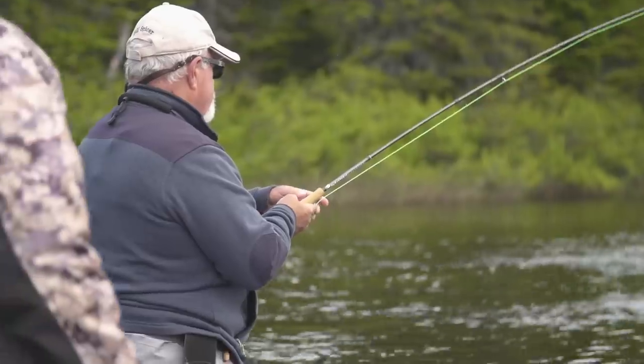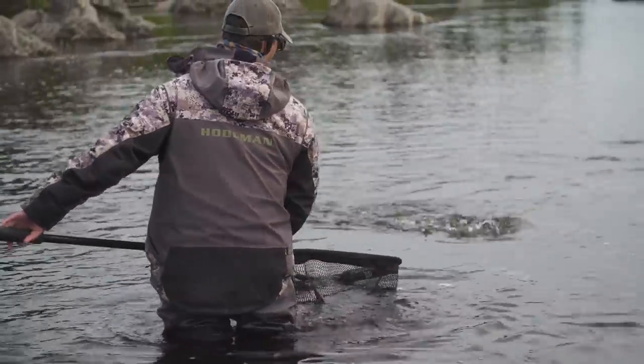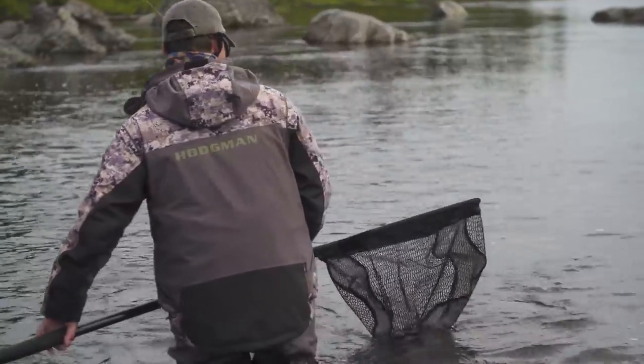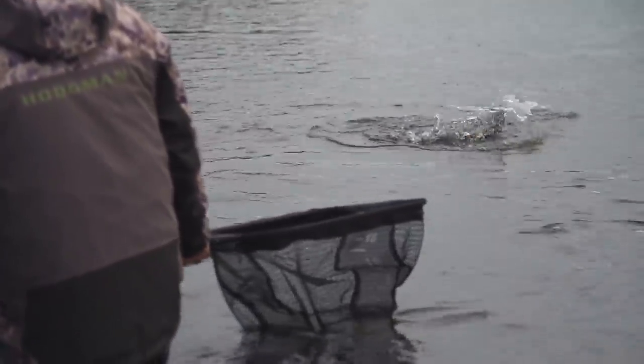Let me get below you here, Bill. Looks like a good fish. A decent fish. Yeah, they're all good fish. Well, he's not ready yet. Back still kind of green. Doing the Labrador limbo again. There are bigger ones in here. Oh, for sure.